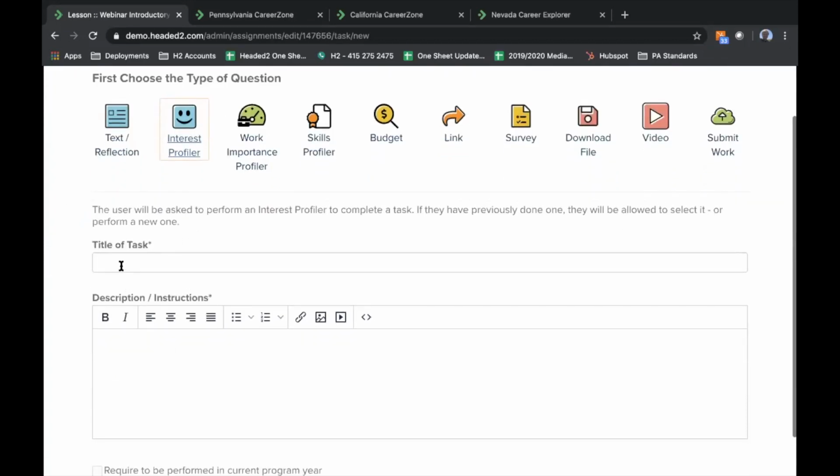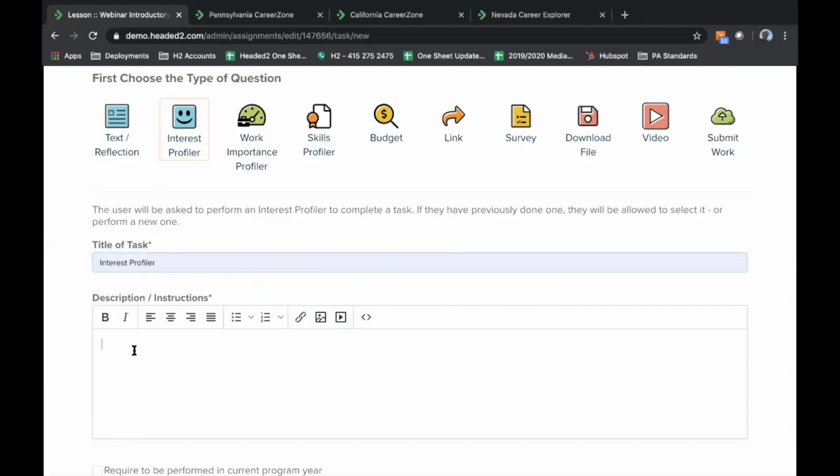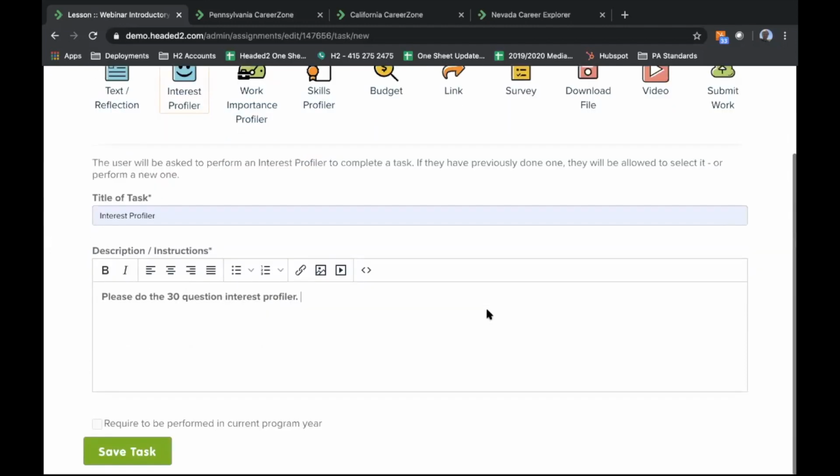Let's start with the interest profiler. I'm going to call this the interest profiler. And we'll write a short description of, please do the 30-question interest profiler. All right, and again, we could write a lot more, but for the sake of the webinar and for the sake of brevity, I'm just writing in one-sentence descriptions here. I click, and I'll also say required to be performed in the current program year.